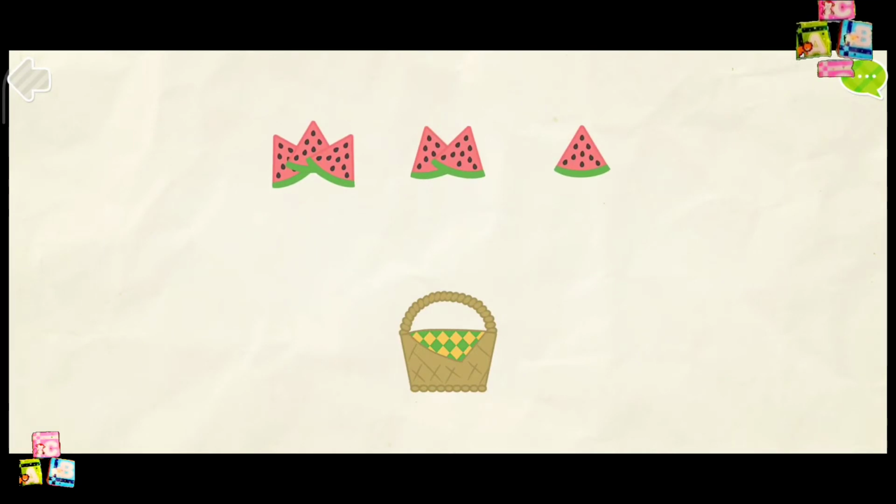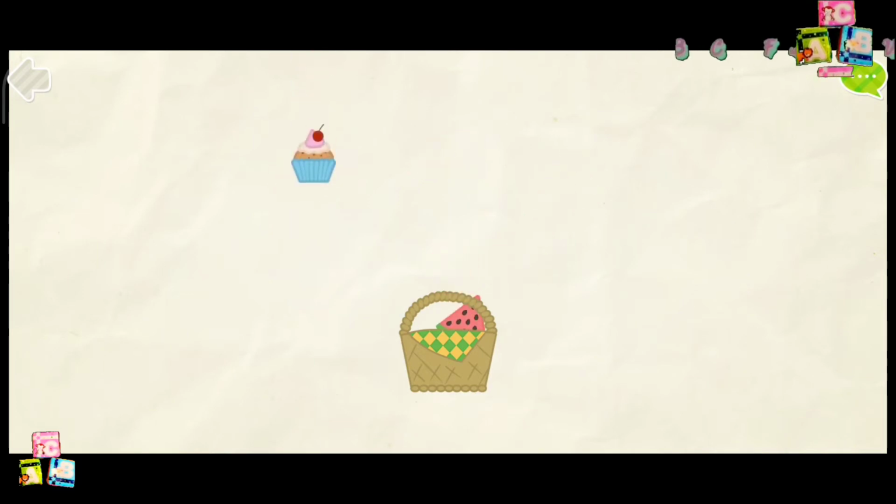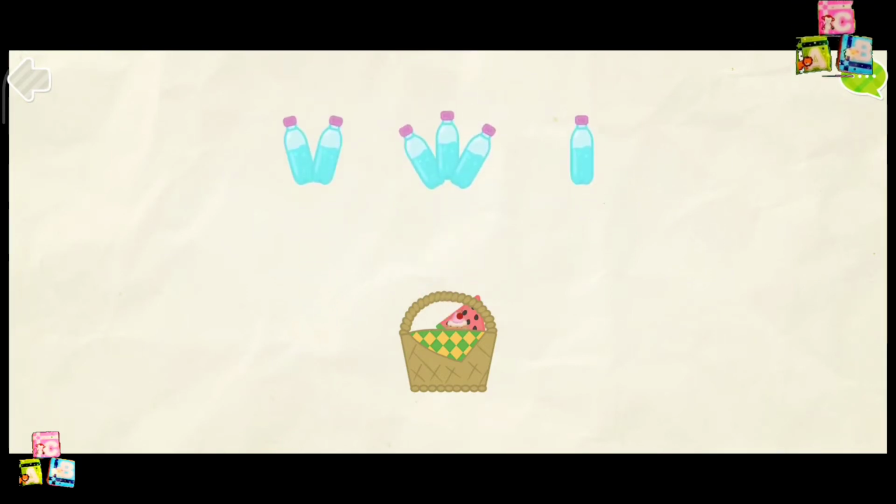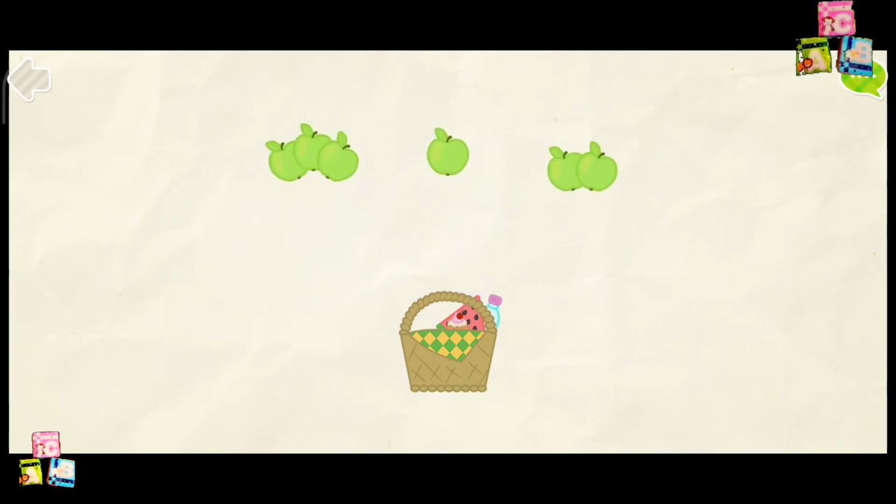Put 1 item into the basket. 1. 1. One. One. One. One. Perfect.